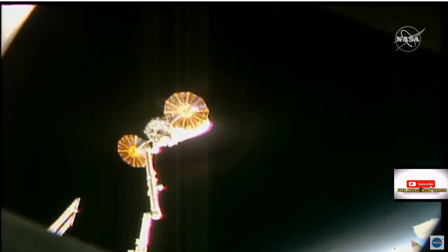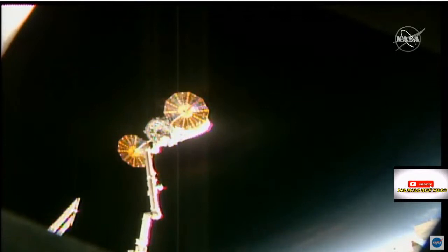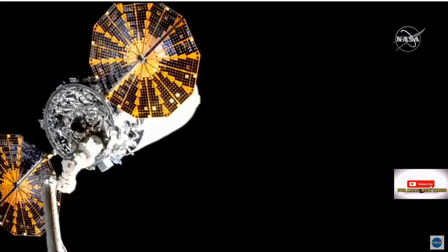Everything's still proceeding nominally for an on-time undocking of Cygnus from the space station. Undocking is currently scheduled for just 10 minutes from now, at 9:10 Central Time. After Cygnus successfully undocks from the station, flight controllers in Dulles, Virginia will initiate deorbit burns to allow Cygnus to burn up harmlessly in the Earth's atmosphere on January 26th, disposing of over 4,000 pounds of trash during its fiery re-entry over the Pacific Ocean.